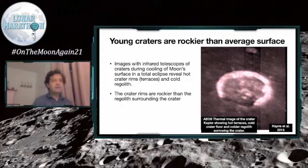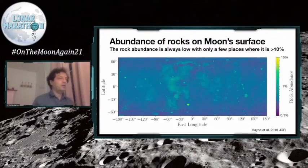This is a map from Paul Hayne et al. This shows how much rock is on the surface compared to regolith. And we see that it's very, very little. Even the rockiest points on the surface, which are craters like Tycho, Copernicus, Giordano Bruno, and so on, have only a few percent, 10% of rocks on the surface.